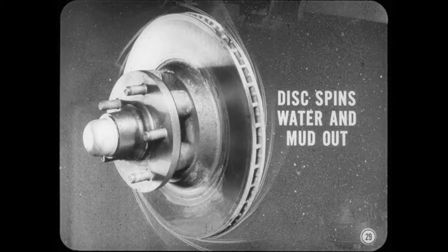Disc brakes are self-cleaning, Ed. The disc spins water and mud out of the brake, and the linings keep the disc clean. After you push the pedal a few times, friction heat quickly dries the lining and the disc surfaces. Actually, the high gripping forces on the discs give you good braking even when the brakes are flooded.